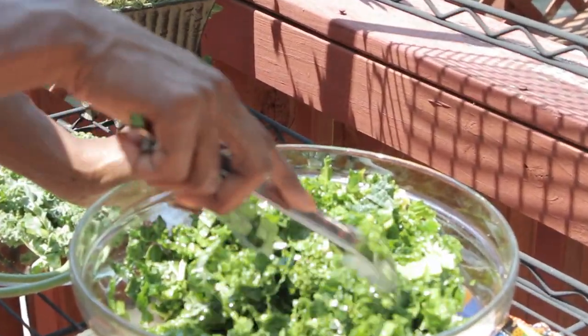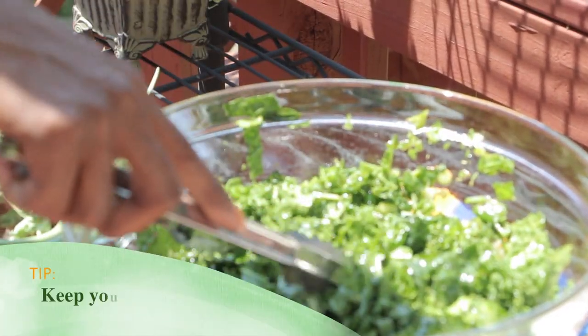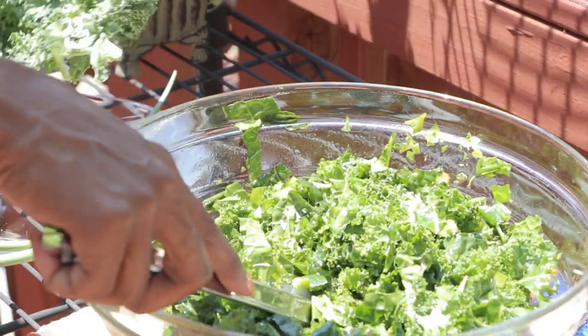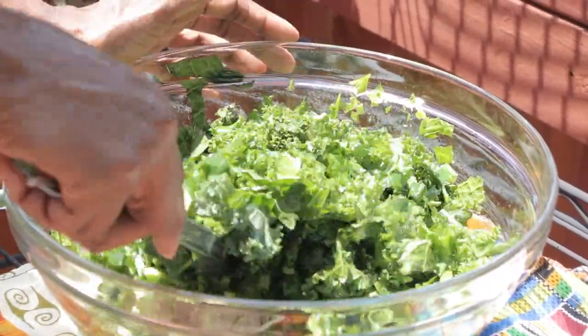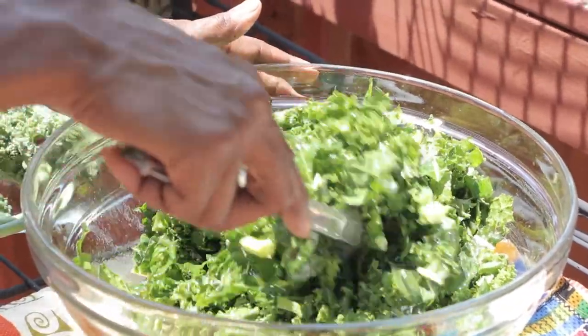And some people ask if I use the stems. I do. I absolutely use the stem. Not the big, thick stem right at the bottom of the leaf, but the stem in the middle, I do use, okay? And I recommend that you use that because that's where most of the fiber is. That's the skeleton of the plant.